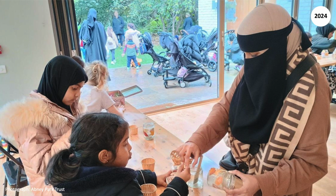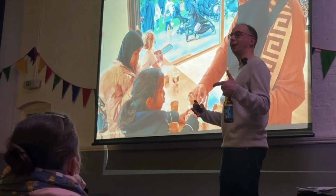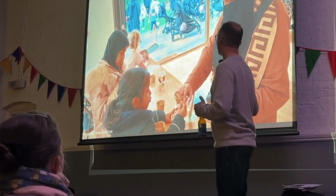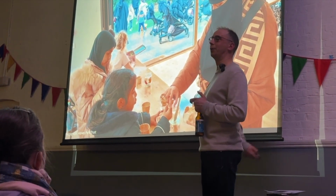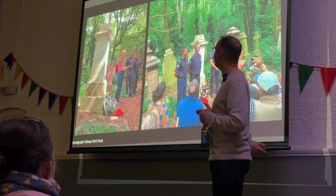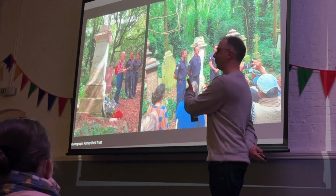I think it's fair to say this audience is not representative of the Hackney population at large. And there's a really serious bit about bringing diverse communities into Abney and explaining the history. And Steph, who has worked for us for the last 18 months, has done an amazing job here, partnering with the Ishan Community Centre on Cazenove Road. We do loads with local groups.